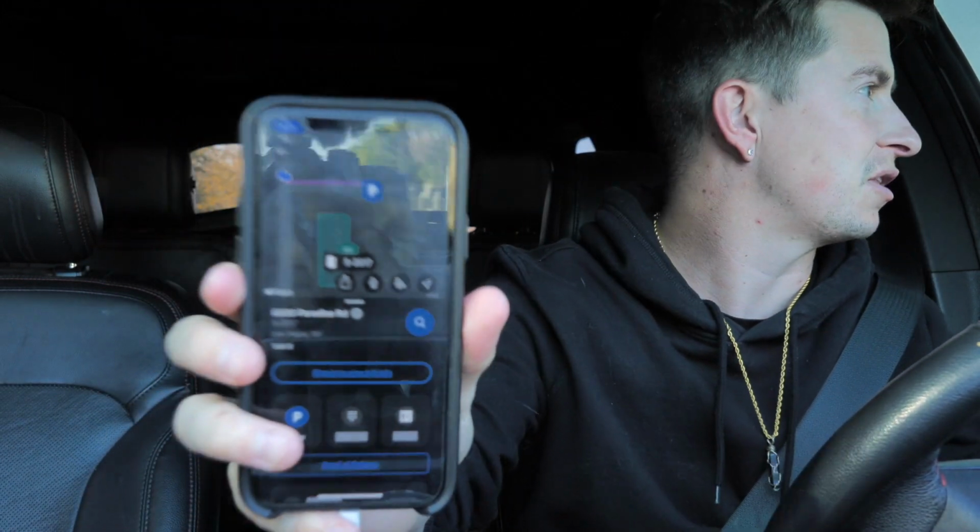Okay. So it looks like it just shows you right there that that's where the building is. So, oh my God, that is exactly where the building is. So, okay. So far, so good.